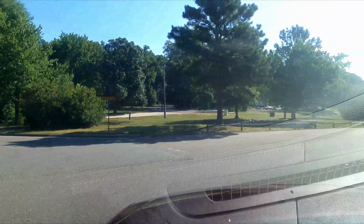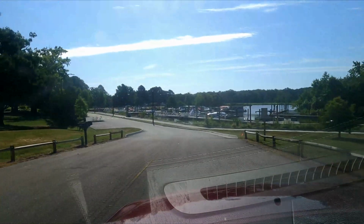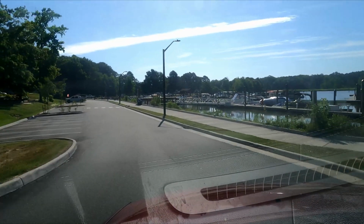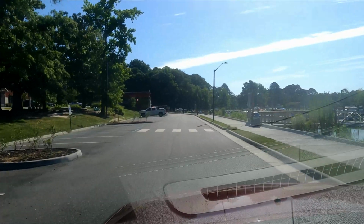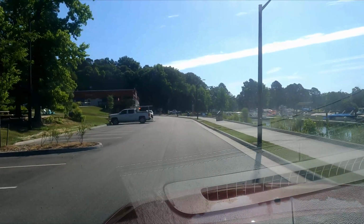All right, this is James City County Marina, and this is where the brewery is located. They have an outside area over here where you can come out and sit, partake in some of their homemade, well, not homemade because I guess nobody lives here.